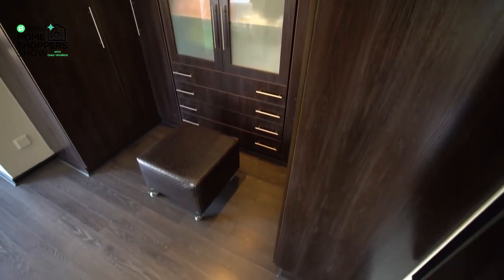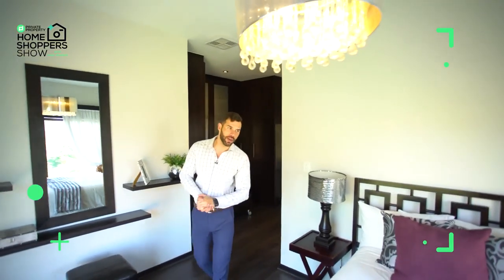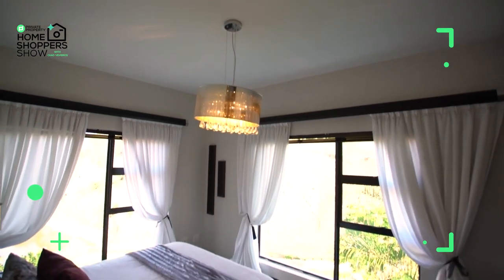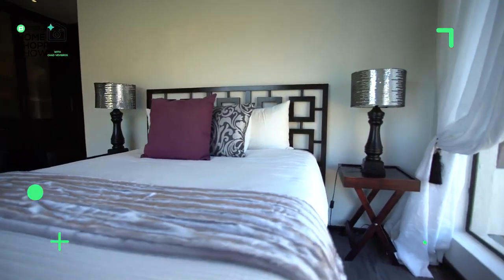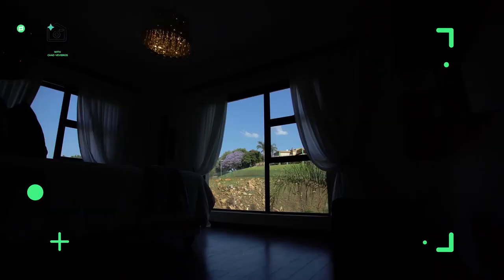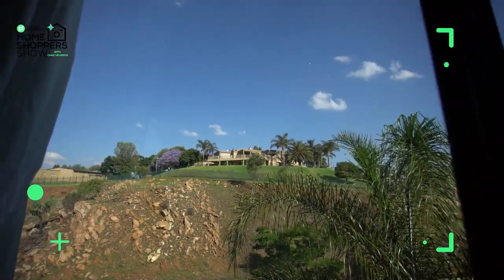On my left-hand side, you've got your walk-in bathroom, but right here, let's talk about this bedroom area. Right now, this is definitely my favorite bedroom, without a doubt. We've got this bed right here, plenty of space, chandelier just above it, giving this room just a bit more character. But we've got windows right in front of me, and then windows on my left-hand side, giving you such a cool feel of being outdoors.